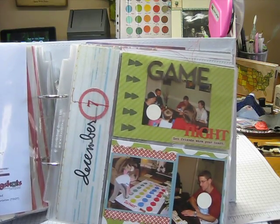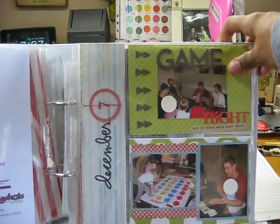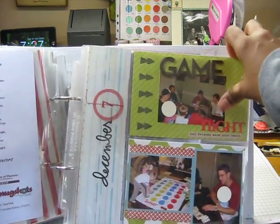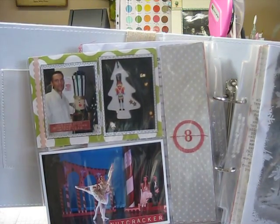December 7th, we had a game night, so we had some friends come over, and it was kind of a Christmassy game night because I bought gifts for the kids and stuff, and so they had presents to open, so that was fun. It was a fun night. So that's that. The 8th, we went to the Nutcracker Ballet.